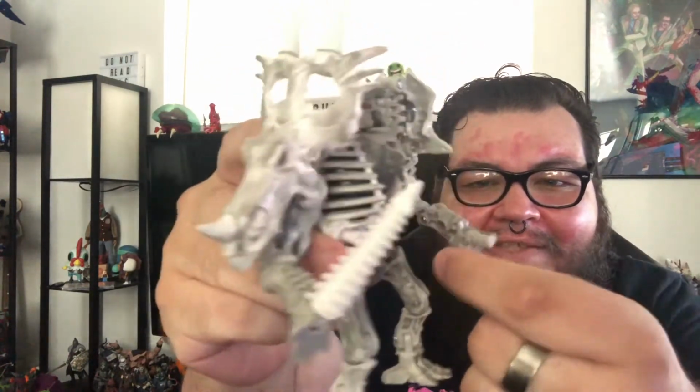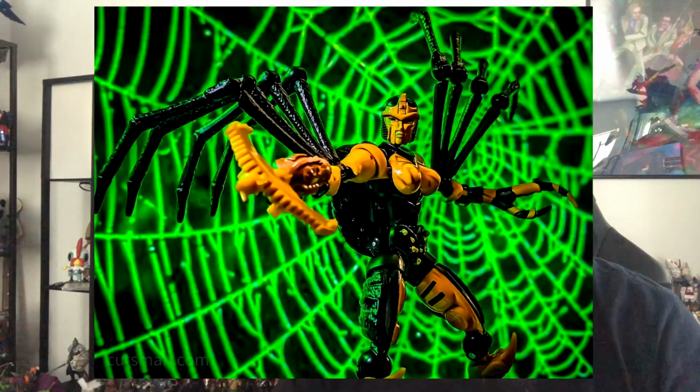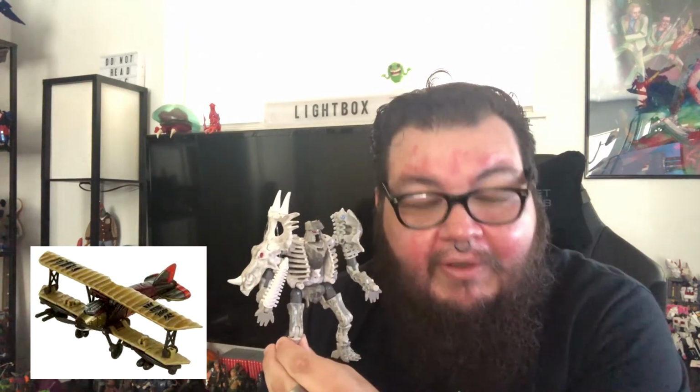I mean, that's just his foot on backwards. There's no denying that. But he's cool. And I'm not saying you can't be spindly and not be cool. I mean, look at Black Arachnia. She's sick as hell. This looks like a fan mode that's not really that well thought out. Someone cared about this.